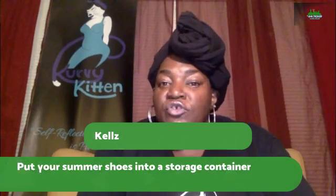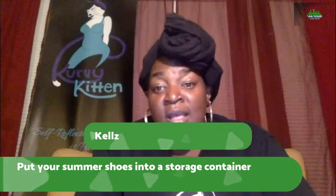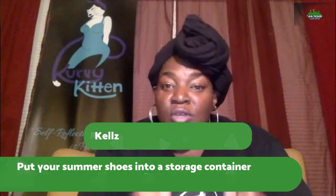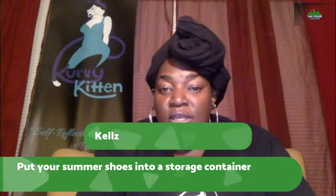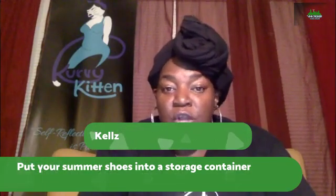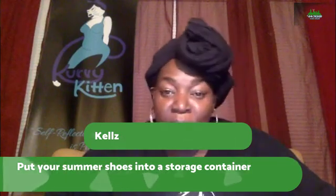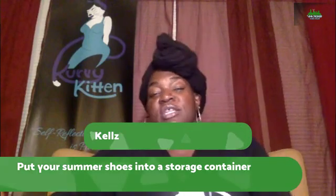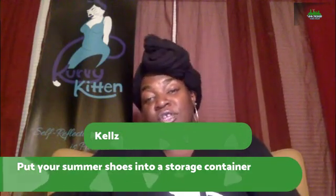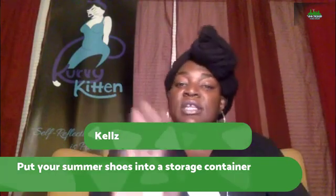Put your summer shoes into a storage container. Now, that's something I do personally. I have just one of those rolling Walmart containers with the lids, with the flaps on both sides. So I can put stuff on top of it and still get into it if I need to grab a pair of flip-flops or something. But, pack away your summer shoes. They're usually smaller shoes. Usually you can get more into a container. And it's pretty easy to at least move that out of the way.